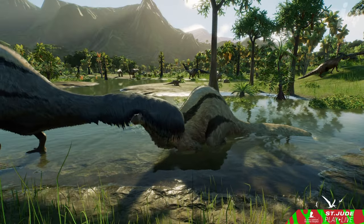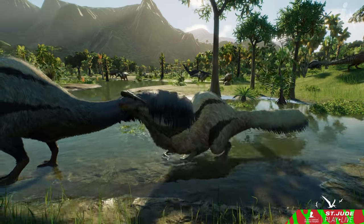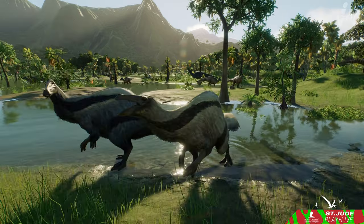The sclerotic rings of the eyes were relatively small in comparison with its skull length, which meant that it most likely was diurnal, or active during the day.